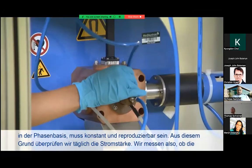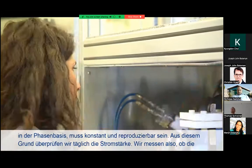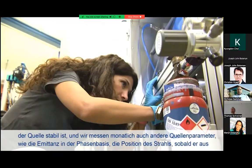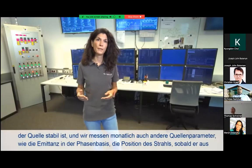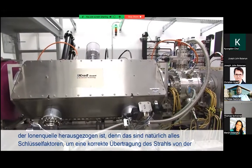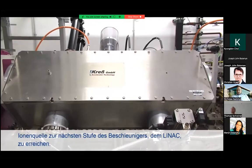For this reason, we always do daily checks of our current, to see if the current at the source level is stable, and monthly we also measure other source parameters, like for example the emittance in the phase space and the position of the beam once it's extracted from the ion source, because these are all key factors to then get a proper transmission of the beam from the ion source to the next stage of the accelerator, that is the LINAC.